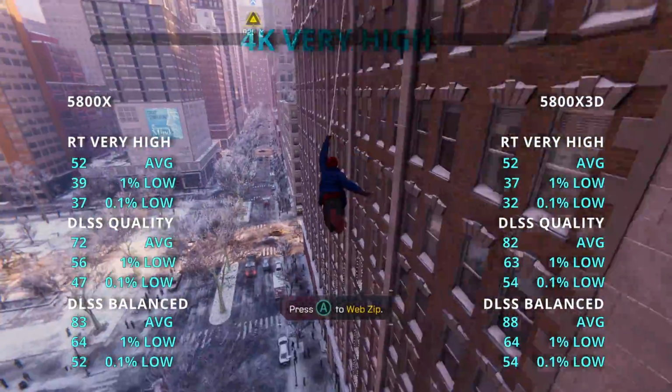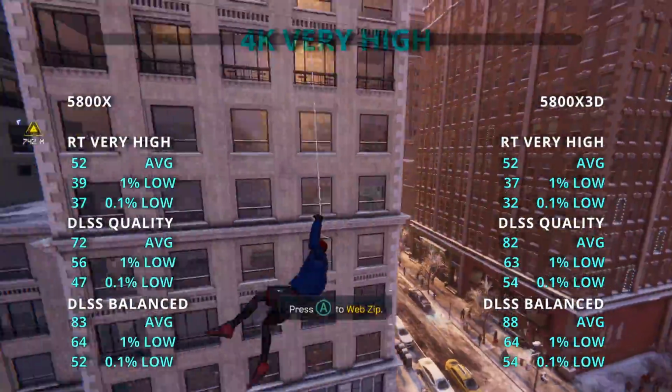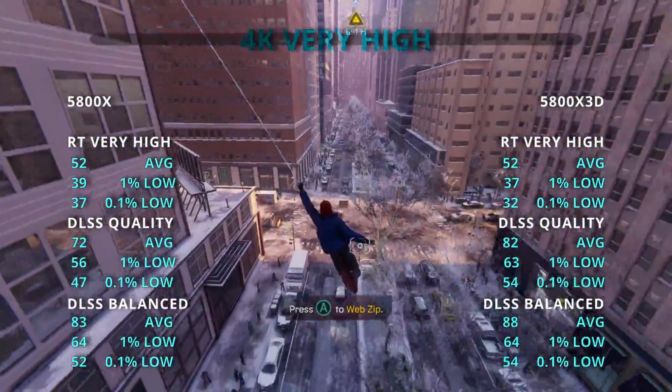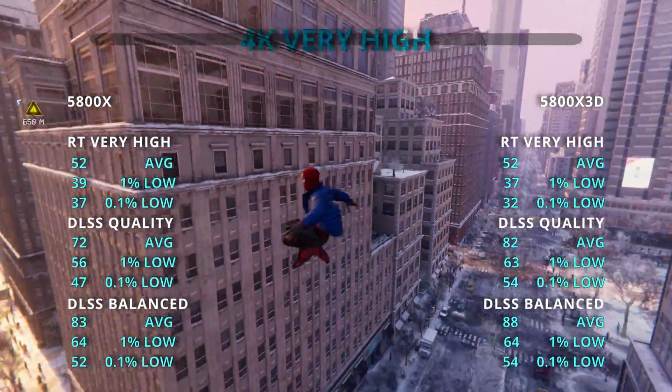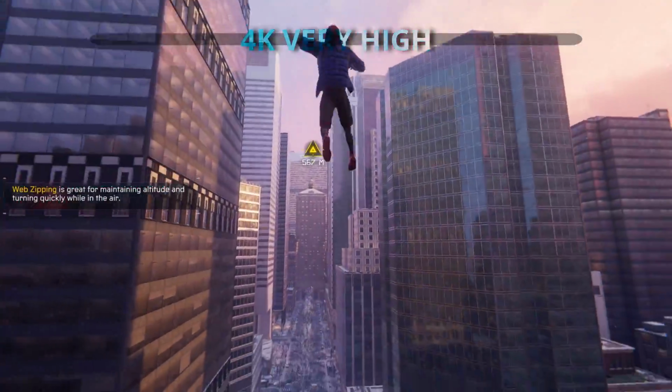Adding RT very high seems to slightly favour the X model until you turn on DLSS quality to get a more playable experience, giving the 3D a nice advantage here. Both systems are starting to look CPU limited with DLSS balanced though.